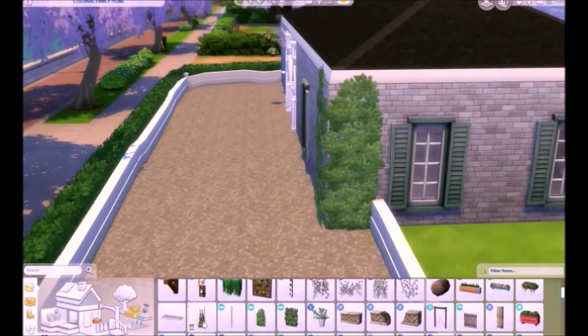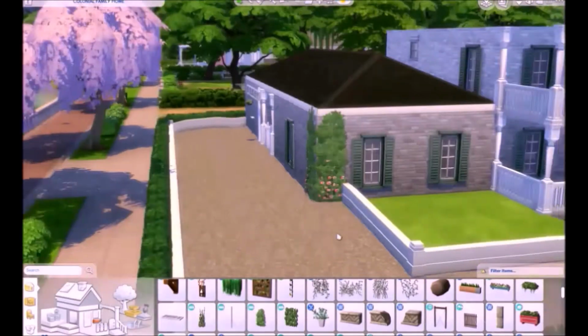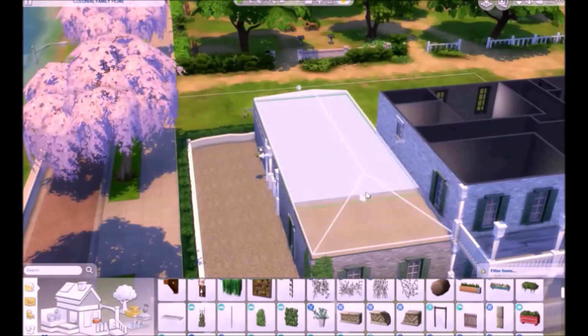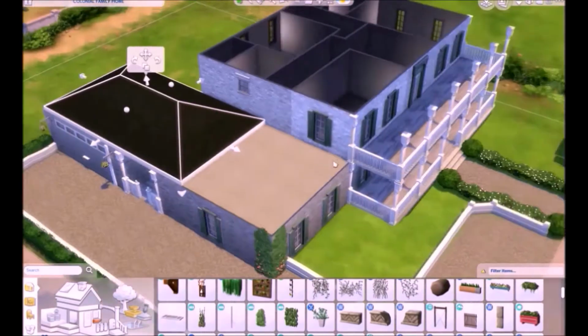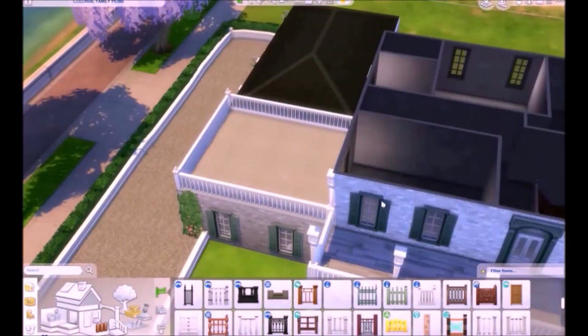It just took me so long, but I do really like it. I'm really proud of myself that I actually took on such a big build, which I try to avoid because I know how long it takes me.